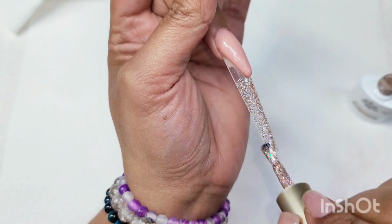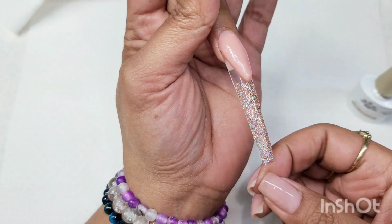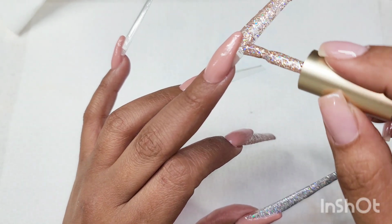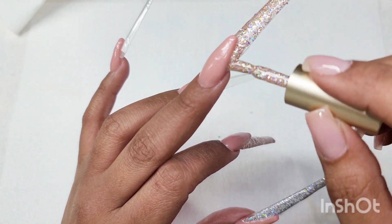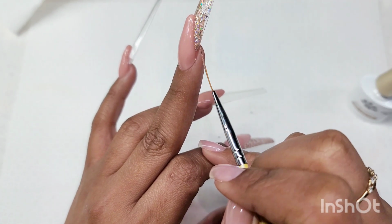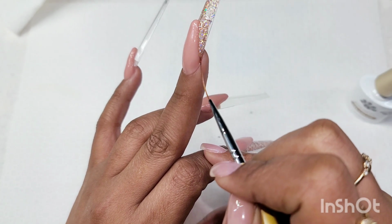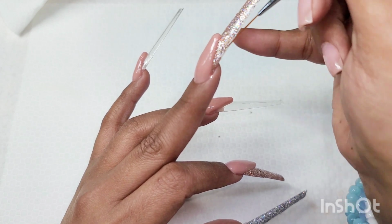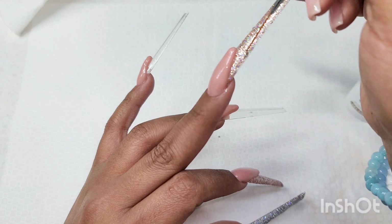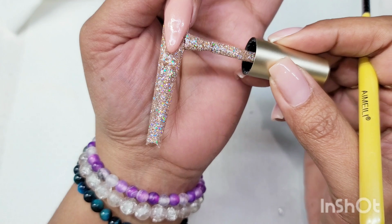Anyways, so yeah. Man, these colors are so beautiful. And then the finished look, I didn't know. Again, all I saw was Frenchies and glitters. I didn't know what else I was gonna do. I really didn't. So I just added some rhinestones to kind of hide the imperfections on the Frenchies. And then I did some 3D flowers, and that's it. That's pretty much what I did for this set.